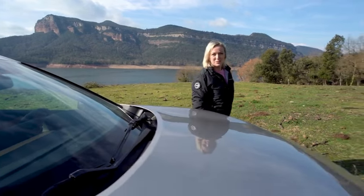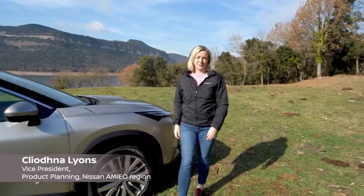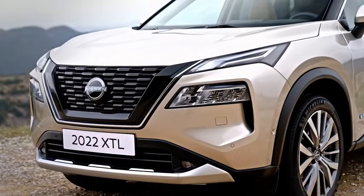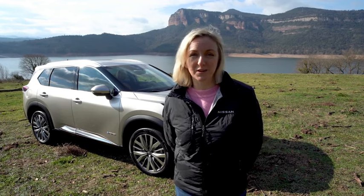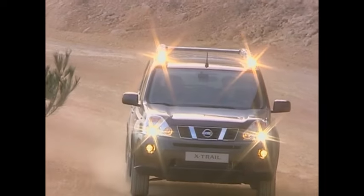I don't think I'll be using my X-Trail for anything quite as adventurous as that. But it's true the X-Trail has lots of appealing features for adventurous families, and I'll be taking you through them today. Before I do, let me recap on the history of X-Trail. It's our iconic family vehicle for adventures since it first rolled off the line in 2000. Globally, Nissan has sold more than 6 million X-Trails to date.